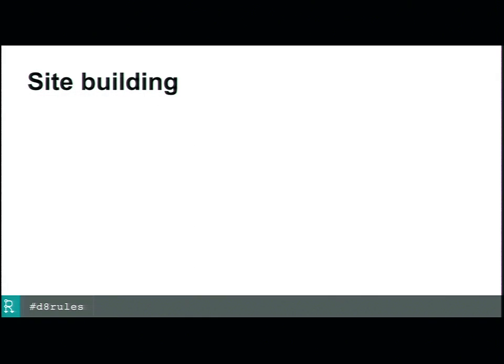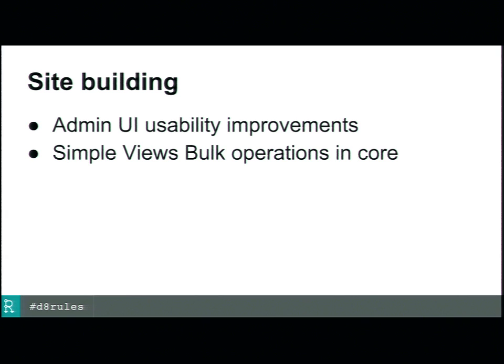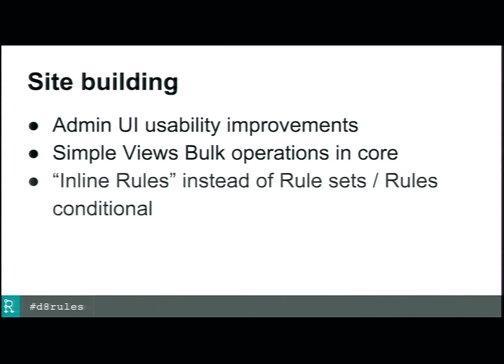So cool. Finally, not all of us are into coding, so the site builders, what can they expect? The administrative user interface should all leverage the best practices and the UI patterns that we have in Drupal 8. There is Views Bulk Operations in a simplified version in core, so we can also leverage that to execute Rules actions or Rules components. And finally, I'm very fascinated by this idea. We don't know how it will look in the UI, but we'll basically get rid of the rules conditional, rule set, all of the complicated stuff, and just allow nesting rules inside the other. So inline rules will allow us to build stuff in a more efficient way.